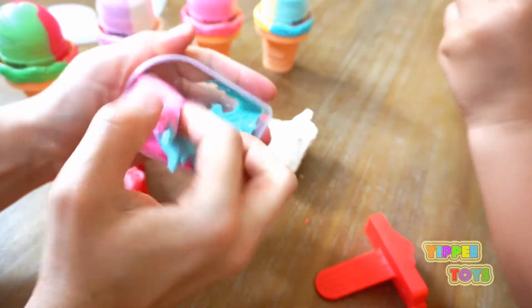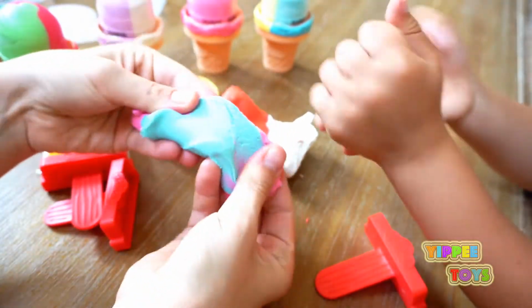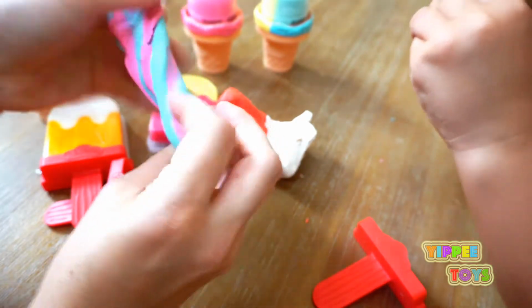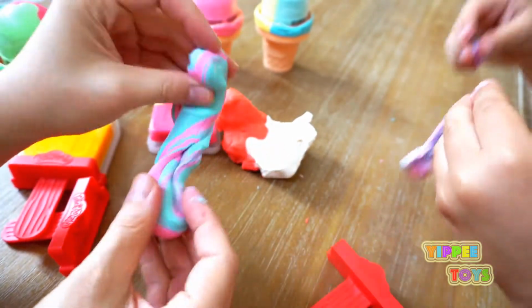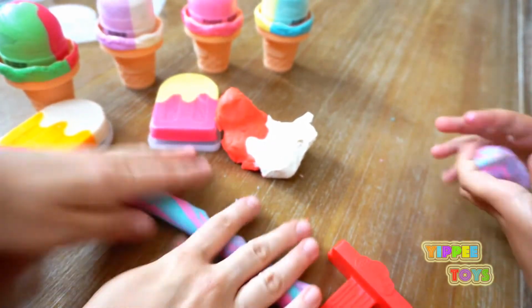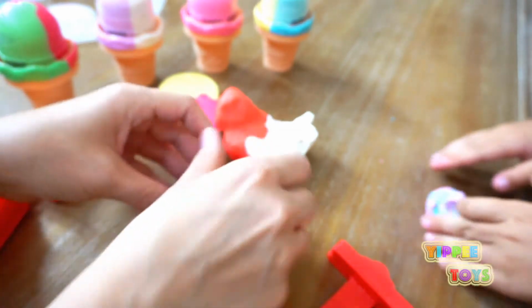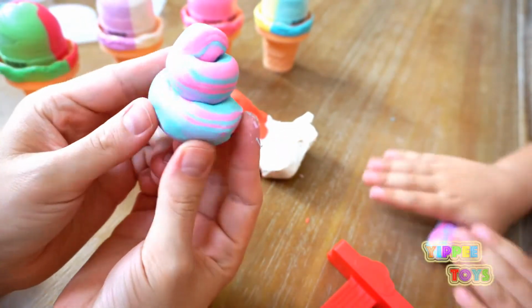Let's see. This is so sticky. Let's see when you mix it. Reminds me of unicorns, yeah? Yes. Those are pretty colors. I am going to make colorful whipped cream. It looks like a cupcake too.